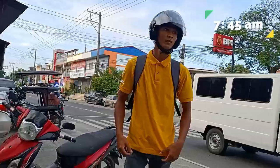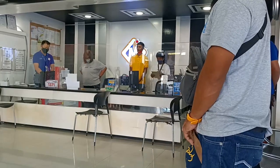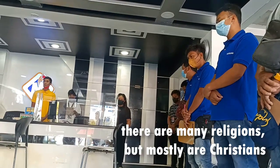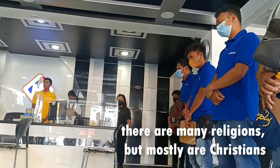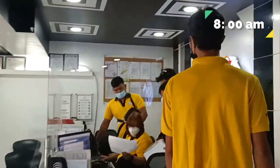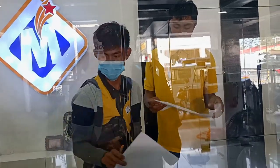Upon arriving in his workplace, he registers his thumb in the biometric scan, and then he proceeds inside to attend the prayer session. In the Philippines, there are many religions, but mostly are Christians who believe in God. They do this every day so they will be protected in the work field, and they will be guided in their work. After this, he continues to stay at the reception office to get the information of the people he'll be doing the aircon service for.